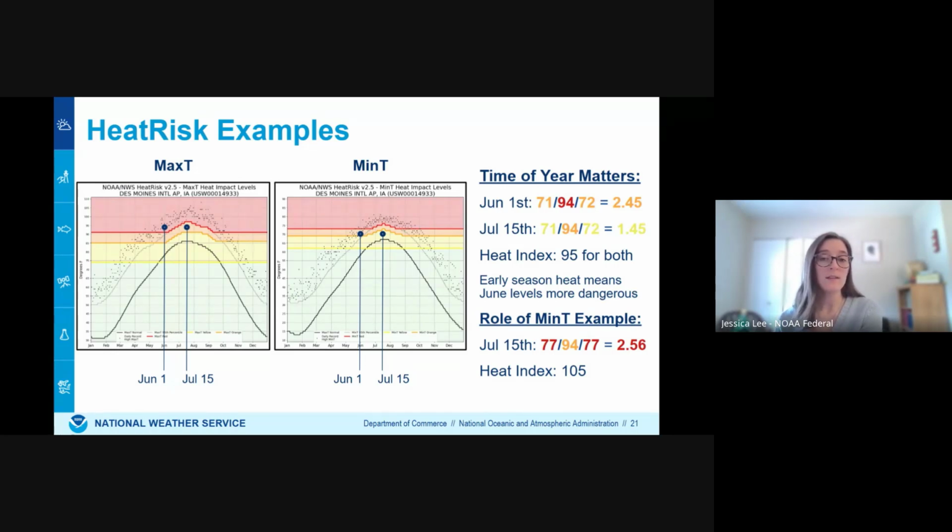Now, using those exact same temperature values in the middle of July, we get a 24-hour heat risk value of 1.45, which is in the yellow or minor category, indicating that these temperatures would not be unusual for this time of year in Des Moines.